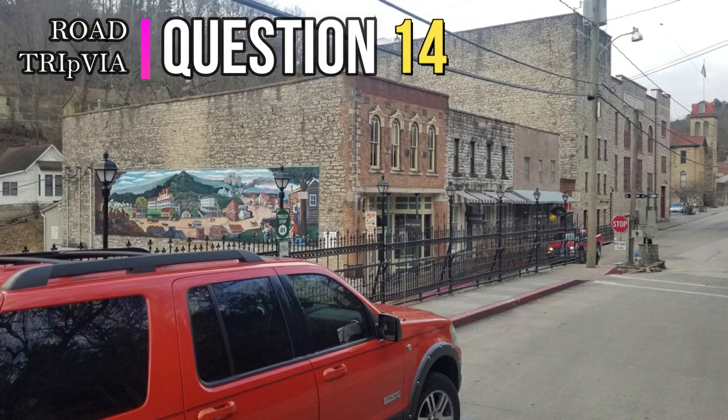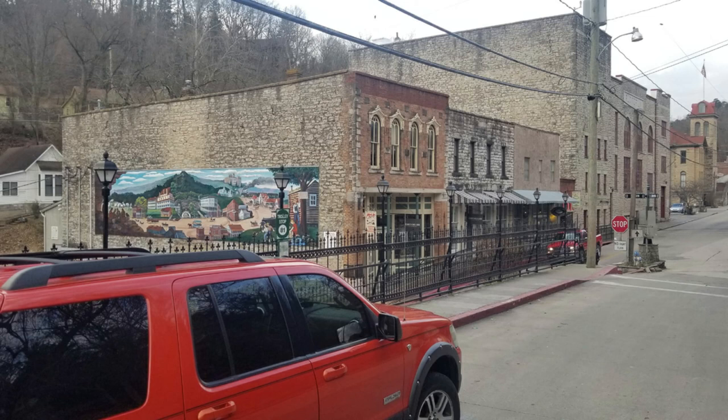Question 14. In 1909, what man became world famous for making the first airplane flight across the English Channel in an airplane named after himself, winning the prize of £1,000 offered by the Daily Mail newspaper?